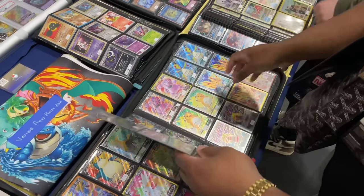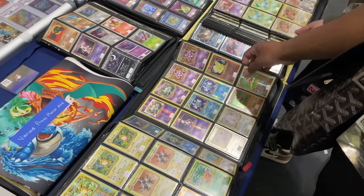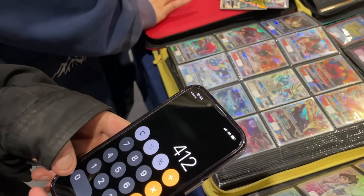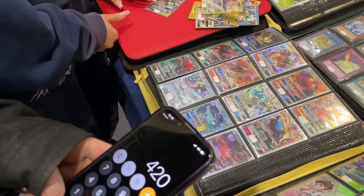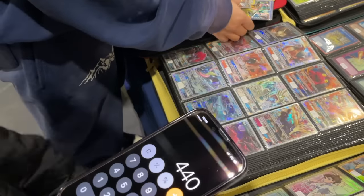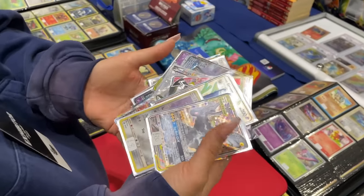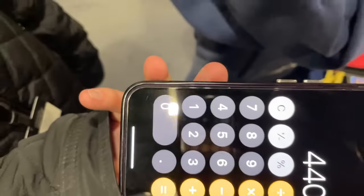Alright, so we get into the more modern V full arts. Eight and 20. Guys, we're at 440. 440 with that. Let me see what deal you could do for me. Yeah, let's go. 440. Oh my god.